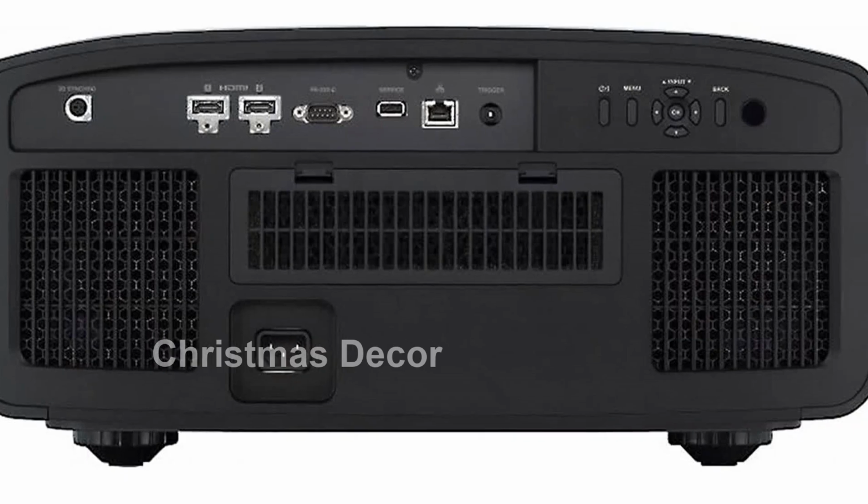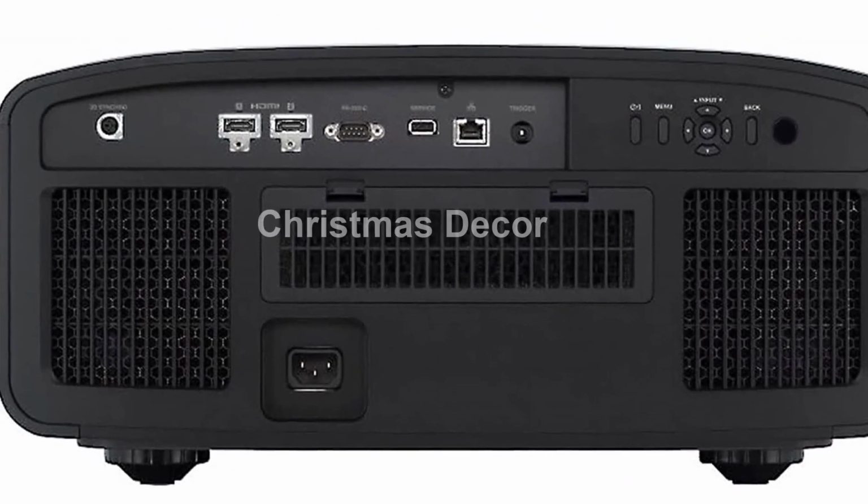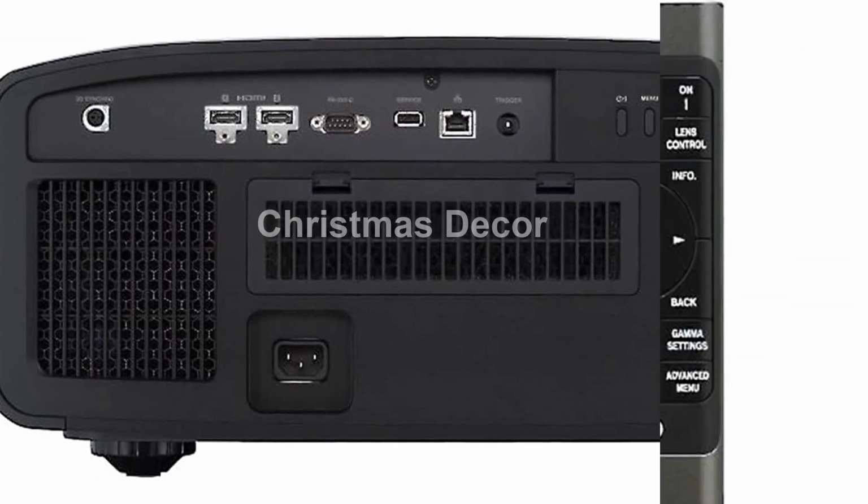Upgrade your home theater setup with the JVC DLA-NX5 4K D-ILA projector and enjoy breathtaking visuals in the comfort of your own home.